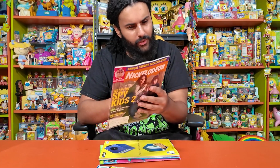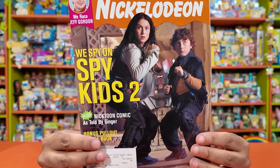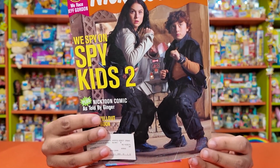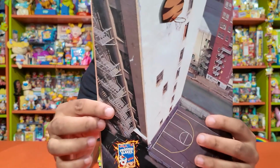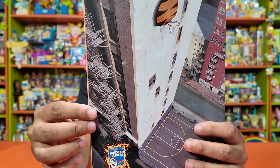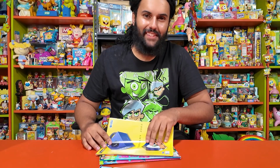This one I don't know if I have, and that is We Spy on Spy Kids. Weird statement, but nonetheless cool. And also Nicktoons comic, as told by Ginger. And I'm not gonna show you the back of all of them because some of them are just like this unbelievable basketball hoop that could only be fueled by the power of Frosted Flakes. A bowl of cereal that has as much sugar as a can of Pepsi.